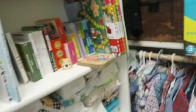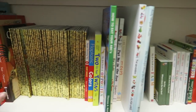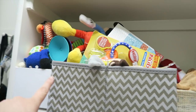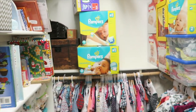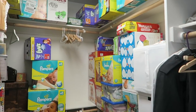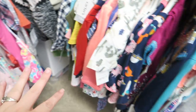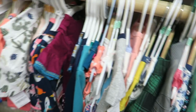Then over here is wipes galore, and then this is where we have our books. This is our golden books collection. And then these are touch and feel books. Gwendolyn loves those. These are our toys. And yeah, that's it. So here's the overview of this. It's kind of high up, and then I just go in here. All this stuff still needs to be cleaned. You can see everything is pretty much 99.9% clearance. There isn't one thing here that isn't clearance.